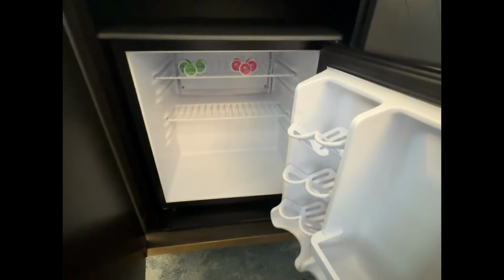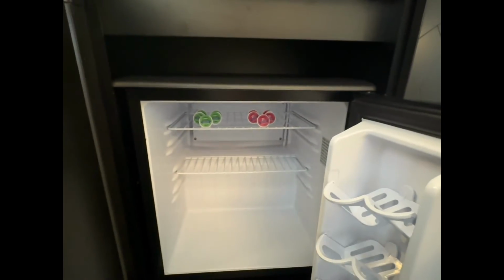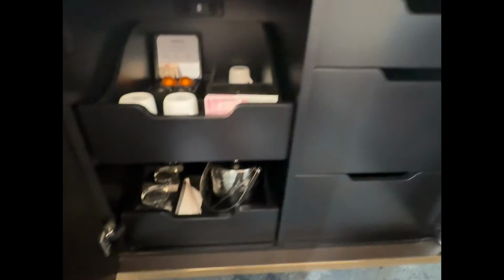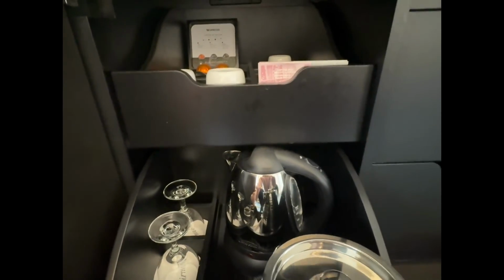Yep, you have a nice mini fridge. You can store lots of things, and they do for the coffee. They put creamers and you have sugars and everything. So you have your standard mini fridge. And then this should be, yes, more storage. And then you have your ice bucket, glasses, wine glasses, kettle for hot water.